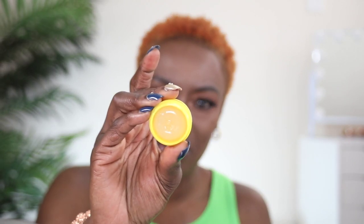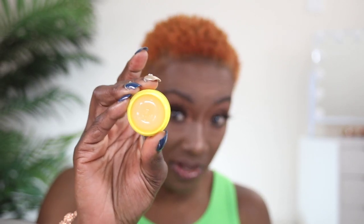Yeah, and I remember the smell. It doesn't really have a strong smell. It doesn't have any smell at all. So if you're actually one of those that don't like things that smell, I don't really smell anything. I don't remember smelling anything on any of this particular brand's products, but I could be wrong. This is the only one I've tried so far, and I really love it. It's really, really nice.